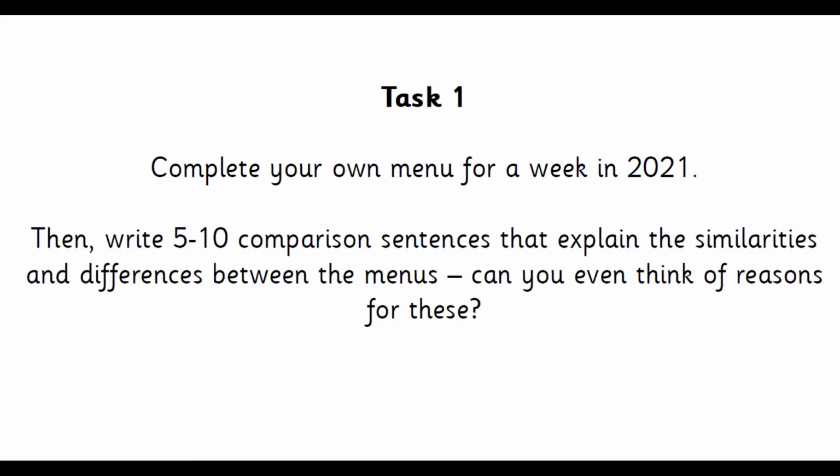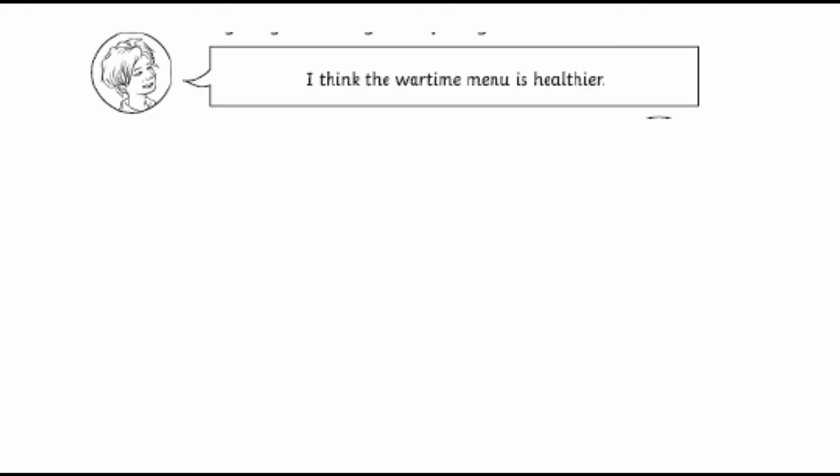See if you can complete your own menu for 1 week. Then, see how many comparisons you can make between a menu now and a menu during the war. Some people might argue that the wartime menu was healthier. After all, they did have to make the best use of their supplies, and they had to use smaller portions, which I suppose is a little bit healthier.